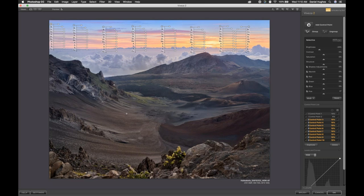These are all active control points right now, and I would call this like a one-time group. We haven't actually grouped these together, but in some situations you wouldn't want to group them together. But if I wanted to control them all because they're all active, I can move one slider of one of the control points, and it's going to affect all of them at one time.